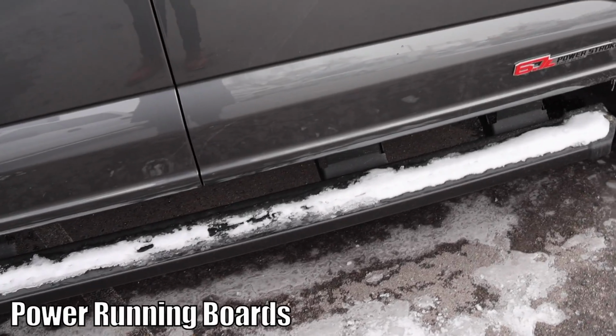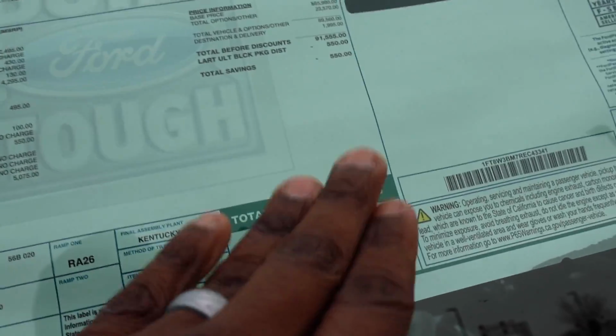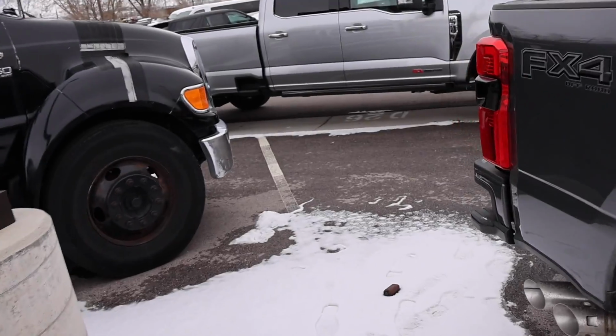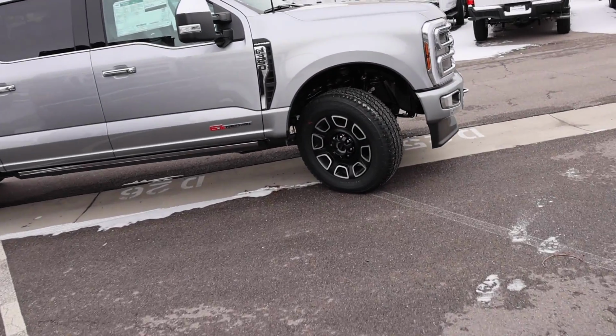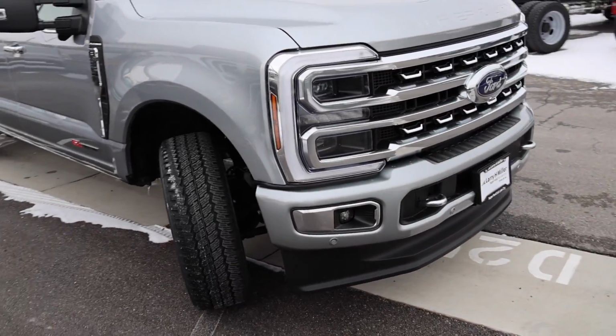If you're going to add fixed running boards, the power, the twin panel roof, the ultimate package, and either the sport or black appearance package, you're so close to the price point on the Platinum, and the Platinum is going to give you a lot of nice features that don't come available on that Lariat. So that's why I would say 100% go with the Platinum.